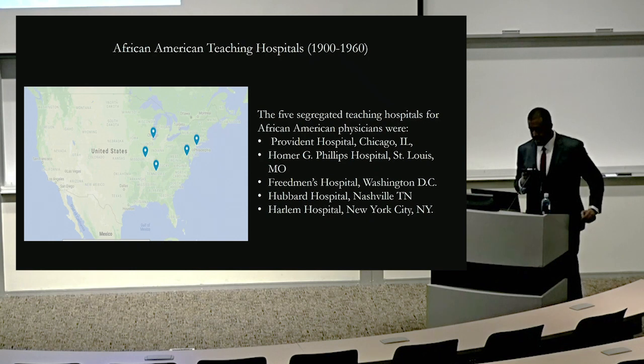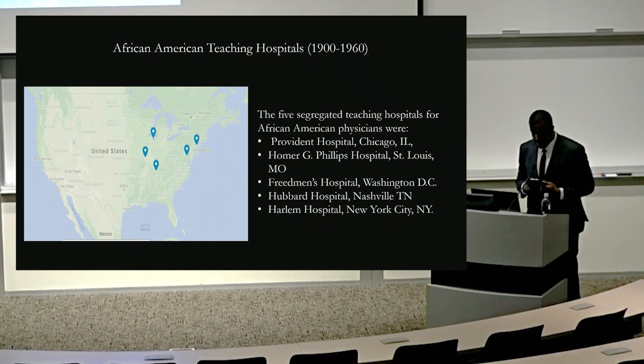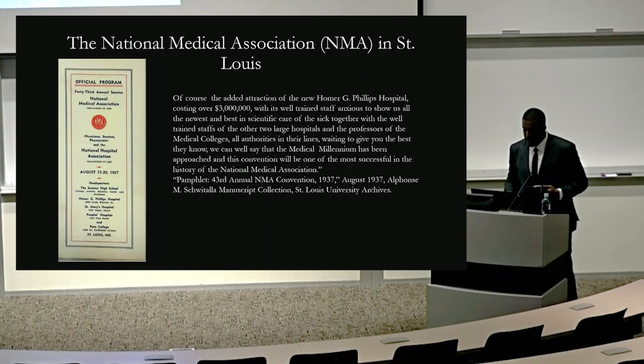And here you see 5 of the most prominent teaching hospitals that offered these training opportunities for African Americans, including Providence Hospital in Chicago that I previously mentioned, Freedman's Hospital in DC that was associated with Howard, Harlem Hospital in New York, Hubbard Hospital in Nashville, Tennessee, and of course, Homer G. Phillips Hospital.